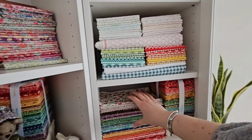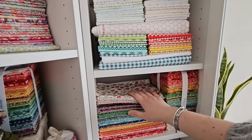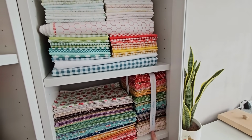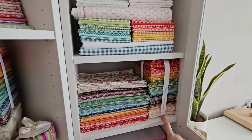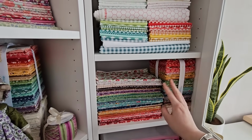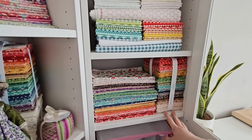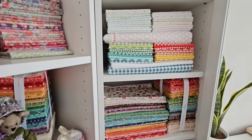So these are Laurie Holt width of fabrics that I've got, that I bought again from D-Stash, and a Laurie Holt fat quarter bundle there. I'll be using these very soon, so how long they'll stay here, I'm not sure. If I want to admire them for a little bit longer.